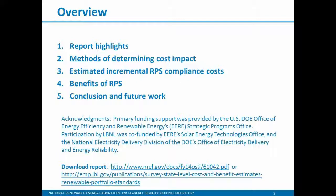So with respect to the highlights, this report was a survey of existing state-level RPS cost and benefits estimates. We looked at calculation methods, and the estimates rely upon existing data, typically reported by electric utilities, data from the Commission. So I just want to emphasize that we do use available data in this report. And I'd also like to note that because the reported values might differ from those that could be derived from a more consistent analytical treatment, we don't provide any aggregate national estimates of RPS costs or benefits. So we're presenting really an overview of state-level costs.